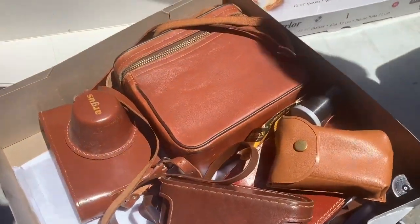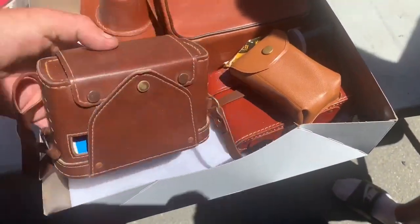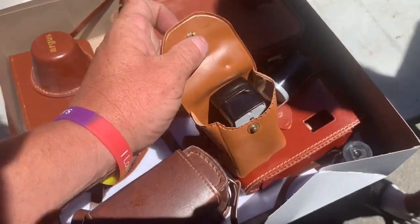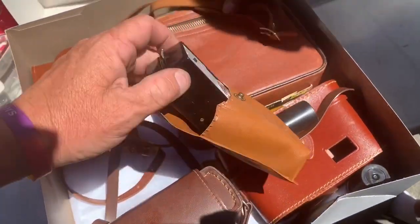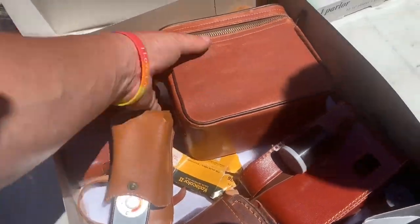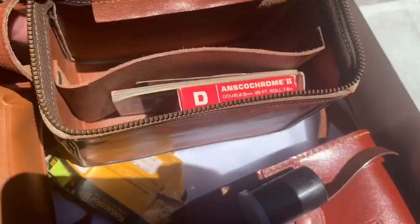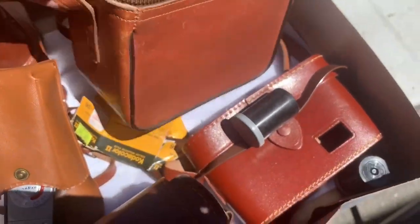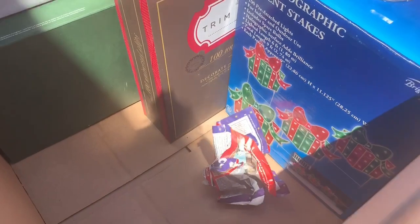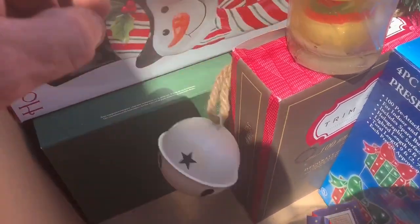Ooh. Oh, you found a good box. No, they're empty. Oh, so they're empty. No, cool. That got me almost excited. Nice. That's about, like, $3 in cases. Yeah, they were to me. She likes you.